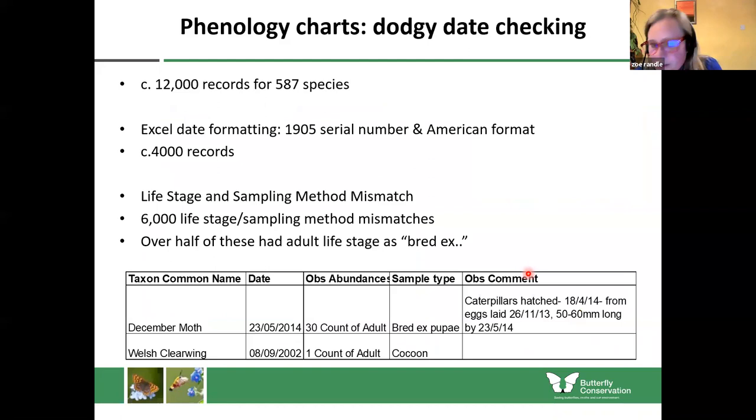In the investigation of these phenology charts, we found that there are about 12,000 records for 587 species that had potentially dodgy dots. But for about 4,000 of these records, the problem was due to Excel date formatting. Excel, in its wisdom, for whatever reason, changes some dates to numbers, to 1905. It's a serial number. And also some of the dates were in American date format. So about a third of the records had this particular issue.